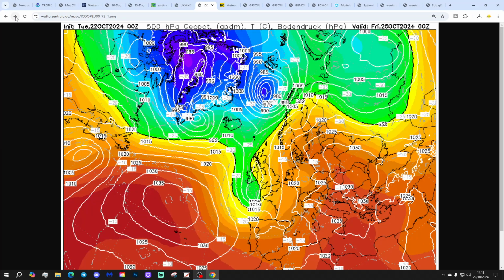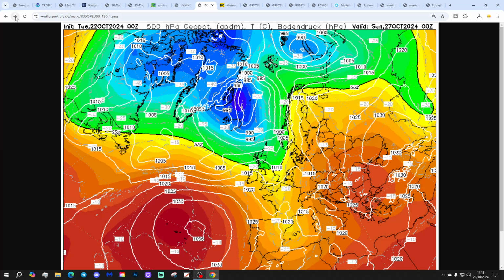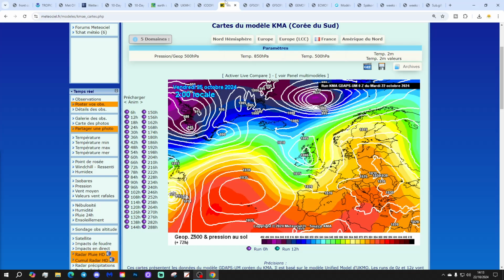direction. Icon again brings that trough of low pressure across the country through Friday. Into the weekend, low pressure keeps it unsettled with showers and or longer spells of rain, particularly so in the north, where it's a little bit drier down in the south. But by the end of the Icon run, which gets us to Tuesday next week, high pressure is building quite nicely across the country, so mostly dry and fine, also quite mild.